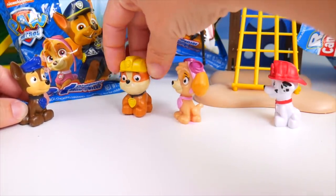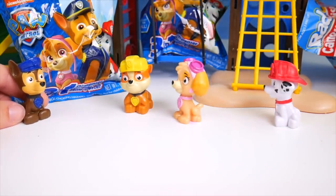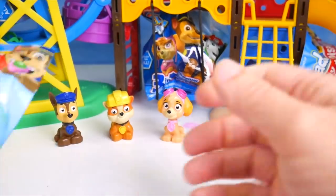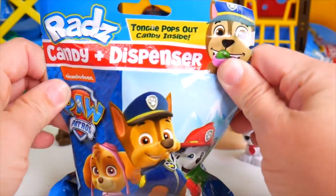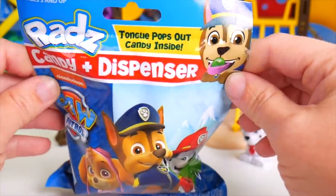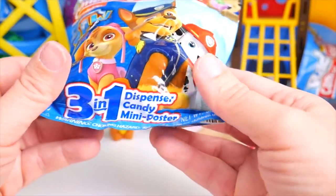My nose says something yummy. It says Paw Patrol on it. What is it? What is it? Well, it must be for us. Yeah, what is it? Radz candy dispenser? The tongue pops out candy. That's silly. I see Sky and Chase and Marshall on the front.